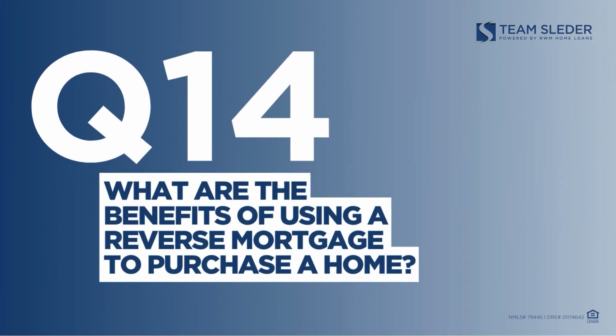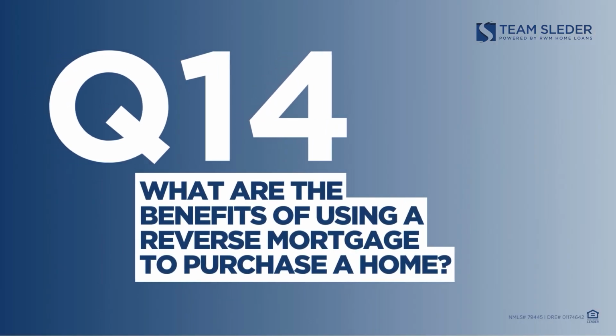What are the benefits of using a reverse mortgage to purchase a home? Using a reverse mortgage to purchase a home allows those over 62 to right-size into the home they need for retirement, but be able to do that without putting all the proceeds from their previous sale into the new purchase. This can allow the home buyer to keep money liquid for home improvement, medical needs, or other retirement needs. And by using a reverse mortgage, they still accomplish their goal of having no monthly mortgage payment required.